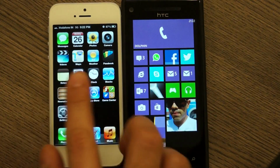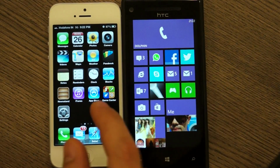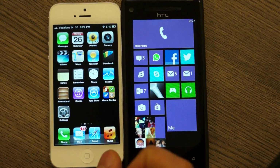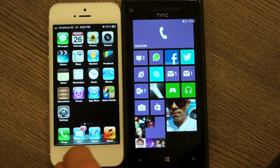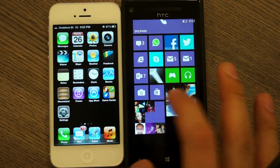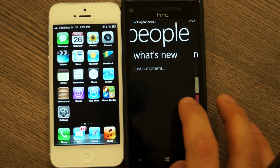Similarly, we don't have anything of that sort for iOS. It does not give me any sort of updates related to notifications or updates from particular people. You do get notifications from Facebook if anybody has added anything related to you, which is the standard Facebook app giving you updates. Nothing where everything is organized. So if you go into the People Hub, it gives you updates from all your friends in What's New.